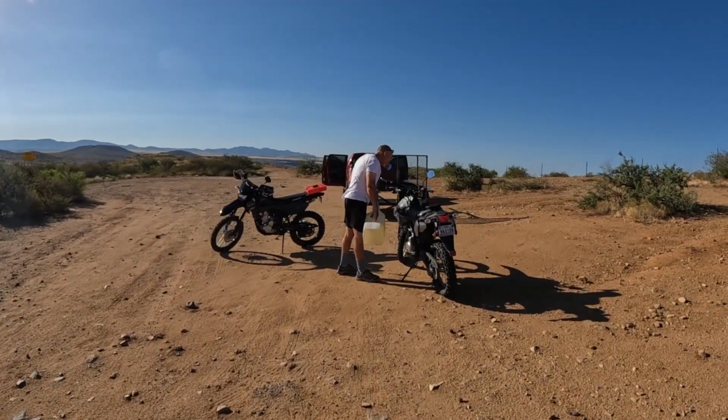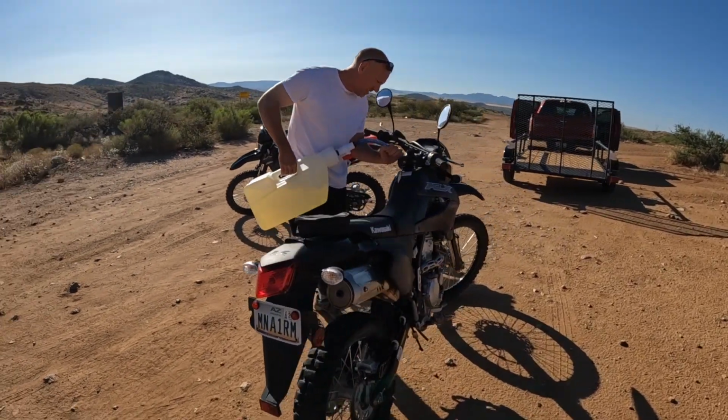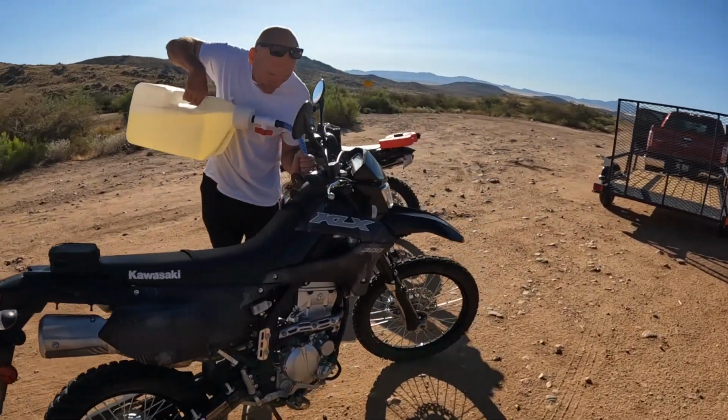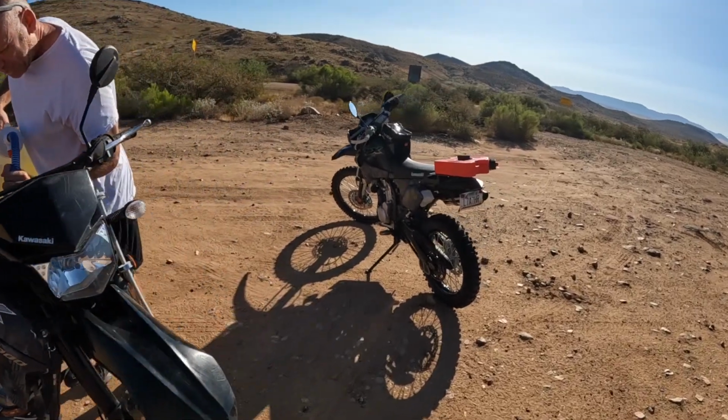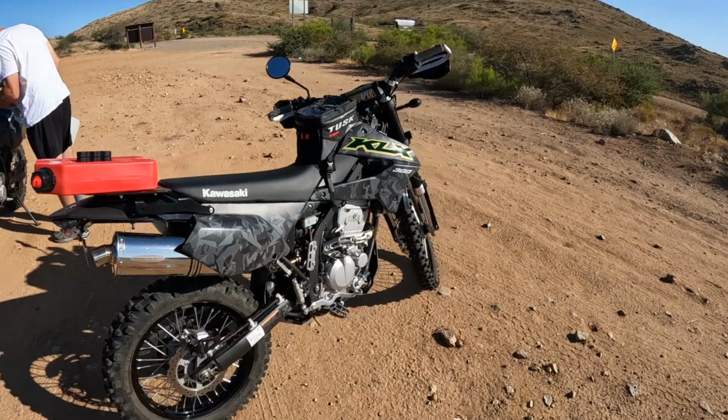One of the things we're also looking at today is we have two KLX 300s. We have one that's bone stock, and one that's pretty well modified, not to the degree that I'm finished with it. We're going to see what the real difference is between running these two bikes out here, one completely stock and one with all these adds.